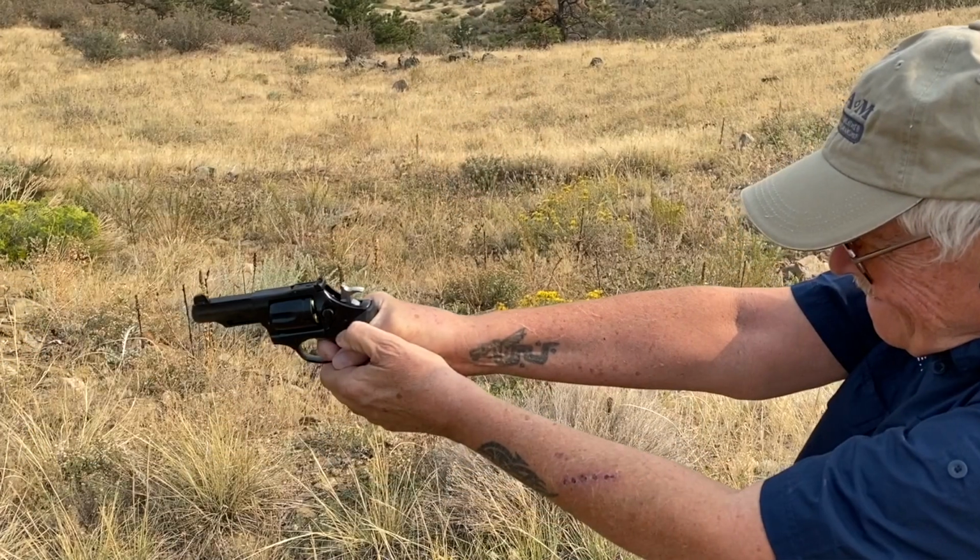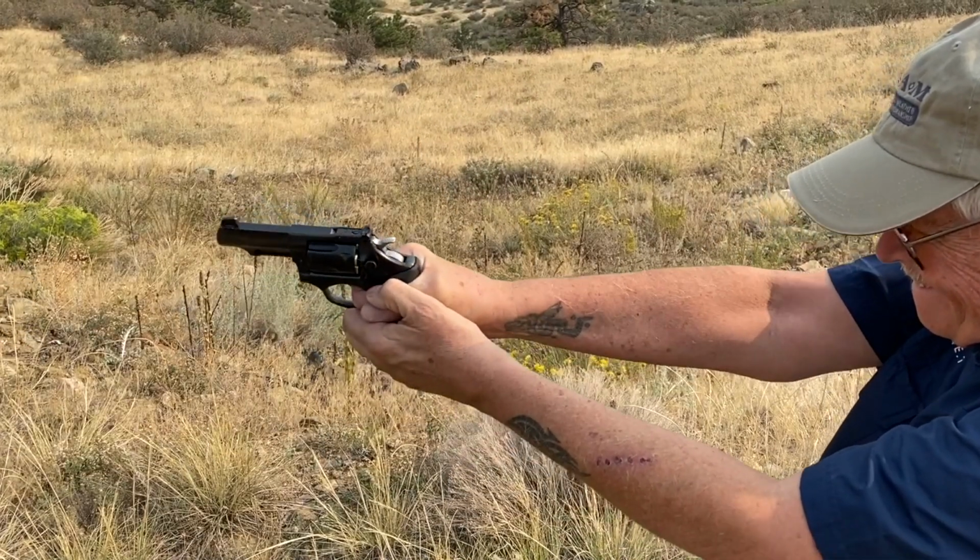You're out in the woods, you want a gun to carry, you've got a lot of latitude with it. You can carry it with Buffalo Bore Outdoorsman 357, which are frightening, or you can carry it with 38 +P. Excellent gun, and 3 inches.